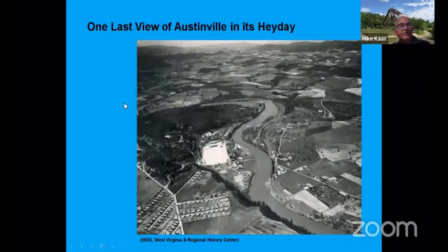And this is Austinville, again, probably from the late 30s, when there was still some of this infrastructure down here on the floodplain, the big pile of ag lime. And you can see a little bigger view of the housing development. There's a bridge across here today, and that makes access to Austinville a little easier for people. This is out of a series of historic pictures along the New River that are in the West Virginia University Regional History Center.